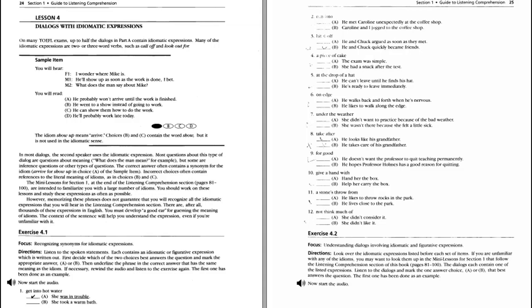Number 9. Did you hear? Professor Holmes is going to quit teaching. Not for good, I hope. What does the man say about Professor Holmes? Number 10. That box looks heavy, Paula. It's heavy, all right. Could you please give me a hand with it? What does Paula ask the man to do?